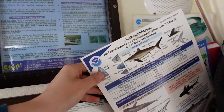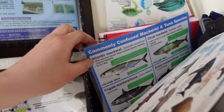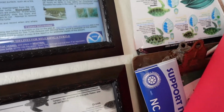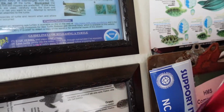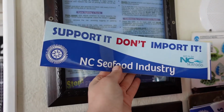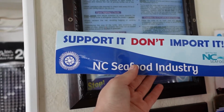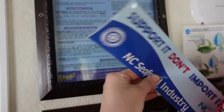And then over here, we have some shark identification. We have confused mackerel and tunas. We've got safety equipment. And we've got some more turtle stuff. Oh, here we go. Support it, don't import it. Y'all, if we could get a seafood labeling law on the state level, or I mean, one wish is on the federal level, we could make some change.